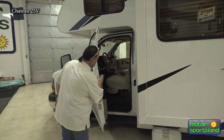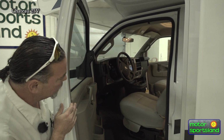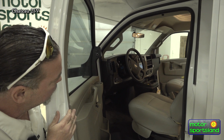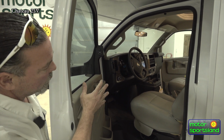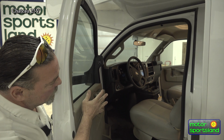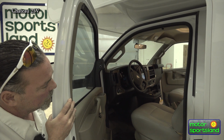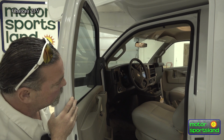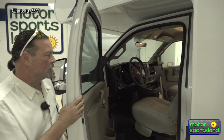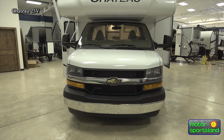Looking inside, you do have the Primera, the leather seating instead of the material. It's a Chevy dash. It does have a little more room in the front than the Fords that we've noticed. The doghouse is not as big. Getting in and out of the seats is a little easier on the Chevy chassis. Not to take away from the Fords. Fords are set up just a little different, but we do like the Chevy chassis as well.